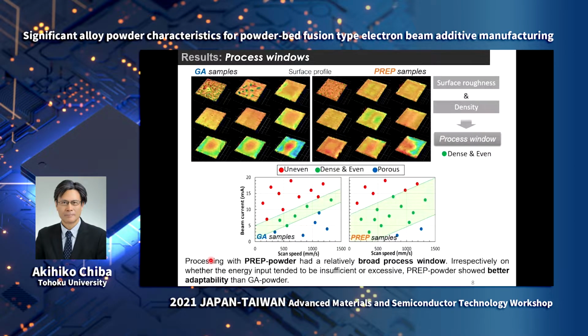Okay, and also this slide shows how to find out the process window for each powder. After characterizing the surface profile and the density of each sample fabricated using GA powder and the PREP powders, the process map for both types of powders were established. Here you can see a process map using a machine learning method. There are fewer green spots representing a dense and even sample built with a GA powder than that of a sample built with a PREP powder.